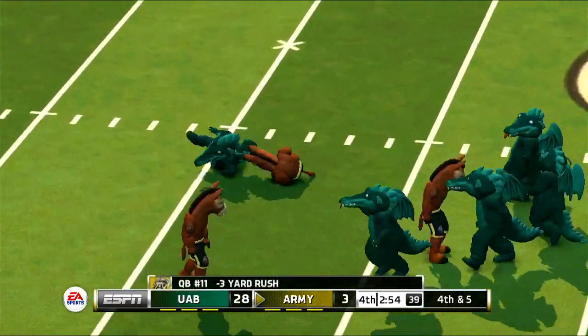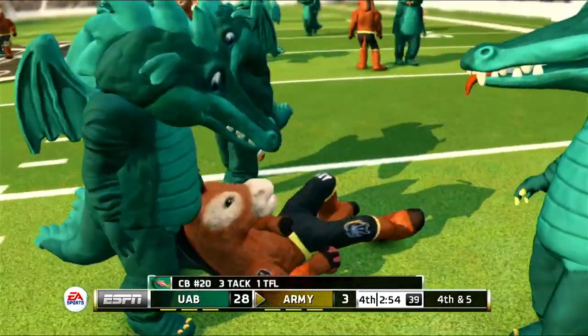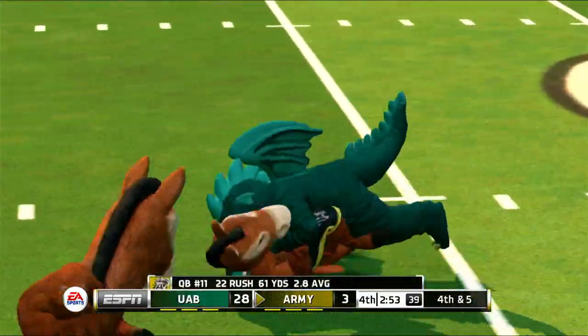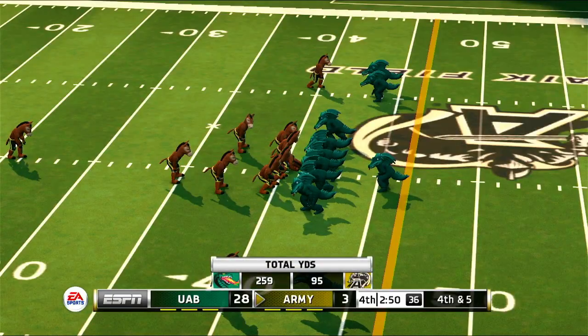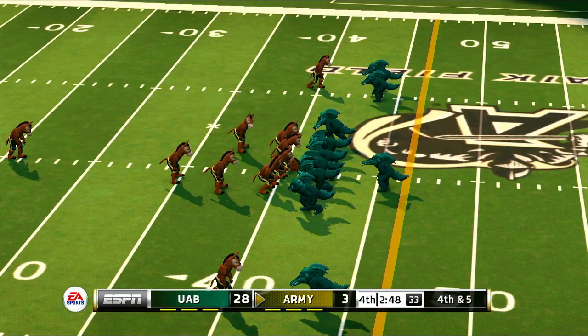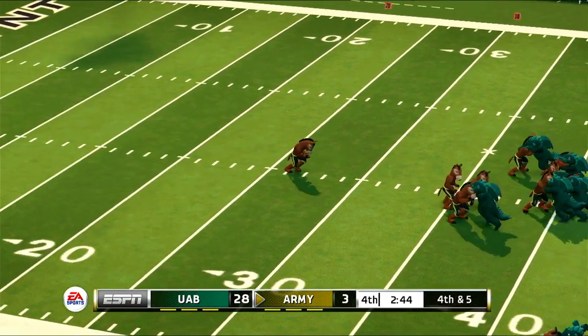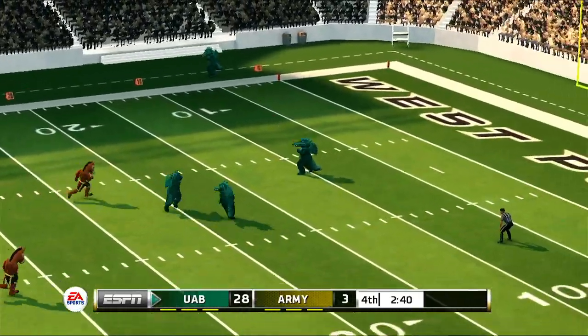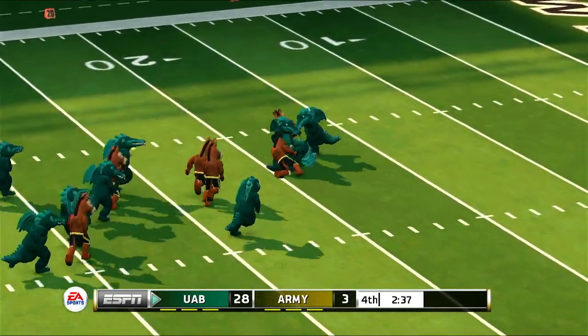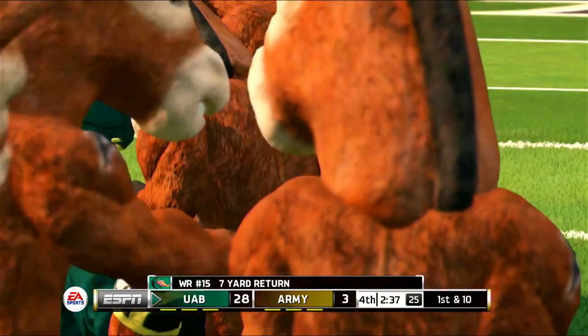They'll bring him down for a loss on the play. That'll bring up fourth and five. Just under three to go in regulation. He puts it away, and it's a great kick. He takes it at the 12. Whoa, he just took a licking.